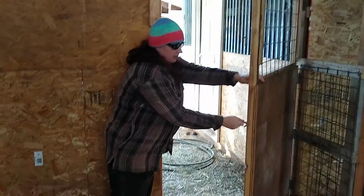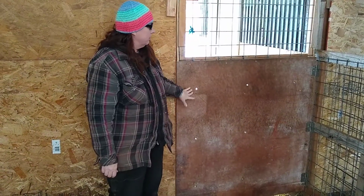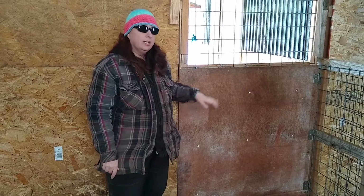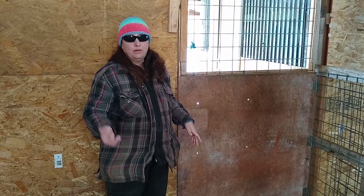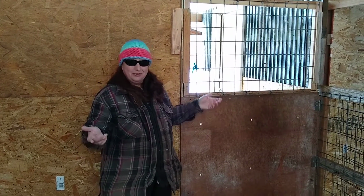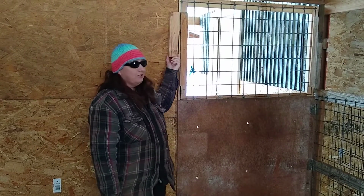It's got the big slide bolt on the outside, but the old door, because of the way the panel sat, would put tension on the door and keep the door shut when Kanan came in here. It doesn't do that anymore now that I fixed the paneling, and so we had to go with something to shut the door, because otherwise, shocker, goats and dogs like to open doors and go outside and help themselves. So, not real high tech.